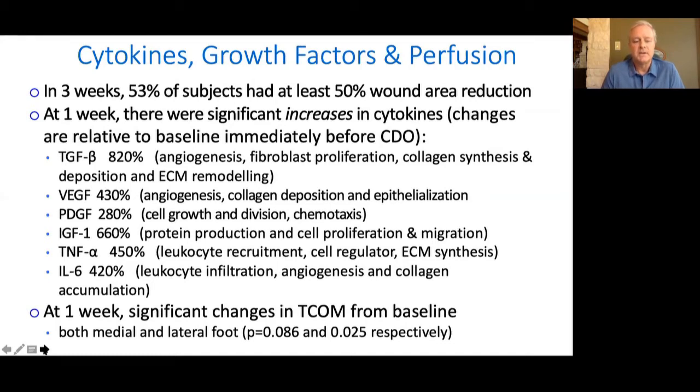And what's really interesting is that the first week we saw significant increases in cytokines and growth factors. For growth factors, for example, ranging from almost 300% to over 800% in things like VEGF, TGF-beta, PDGF, and IGF-1. And cytokines also had significant increases. However, they were a little more delayed. Some peaked in the first week, some in the second week. I'll show you in the next page graph. And as I mentioned before, we did see significant increases in TCOMs, which I was not expecting because that is peripheral to the wound, not in the wound bed.